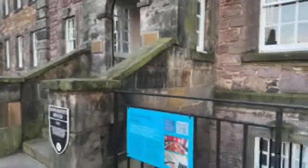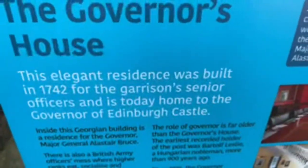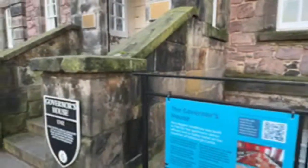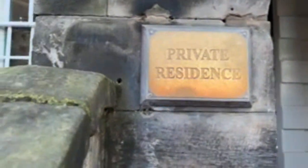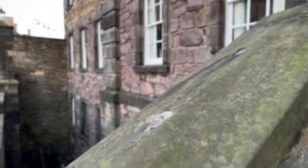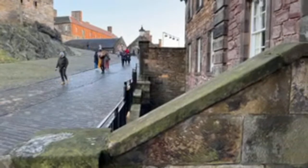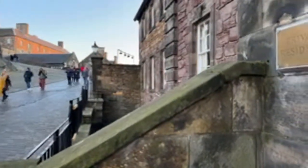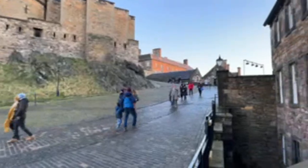That's it. Governor's House. It's an elegant residence, which was built in 1742. We can have a glimpse here. It's a private residence, as you can see here. But look at this. If you visit Edinburgh at night in winter, you can really start to feel you're walking in the world of Harry Potter.